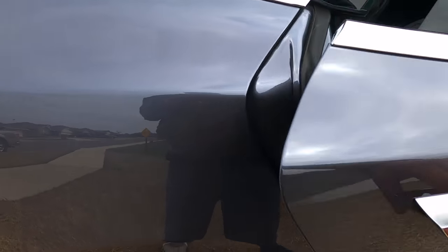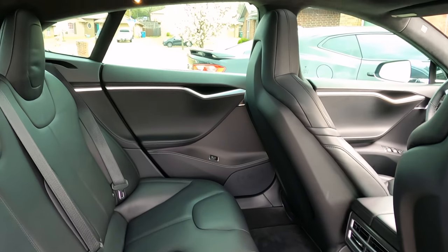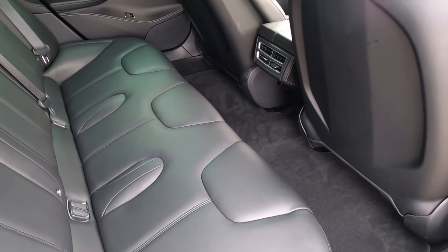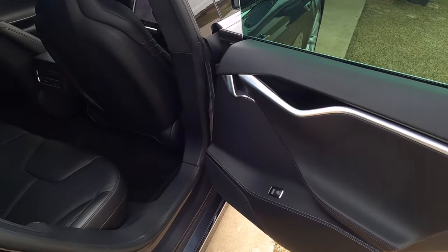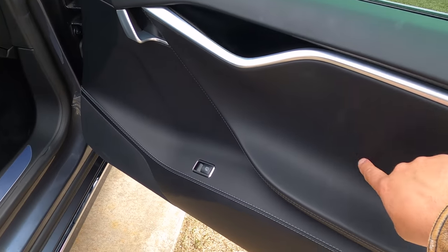Take a look at this. They did the interior too. Give the camera just a second to adjust to the lighting. But I mean, look at this. They made this car... and the car already looked good, right? But they made this car look excellent. I mean, just phenomenal.